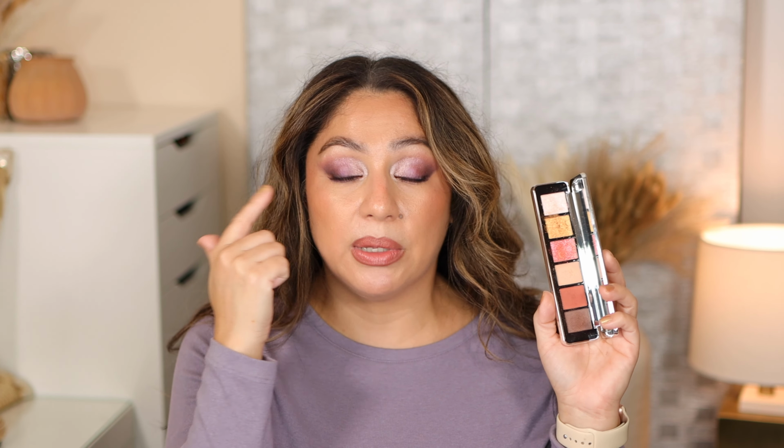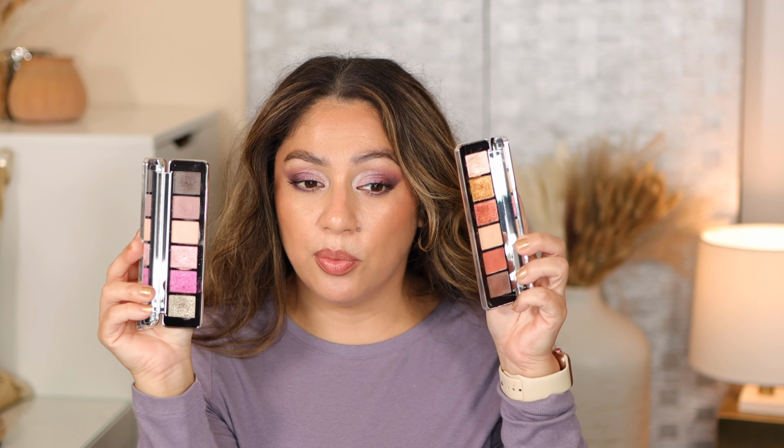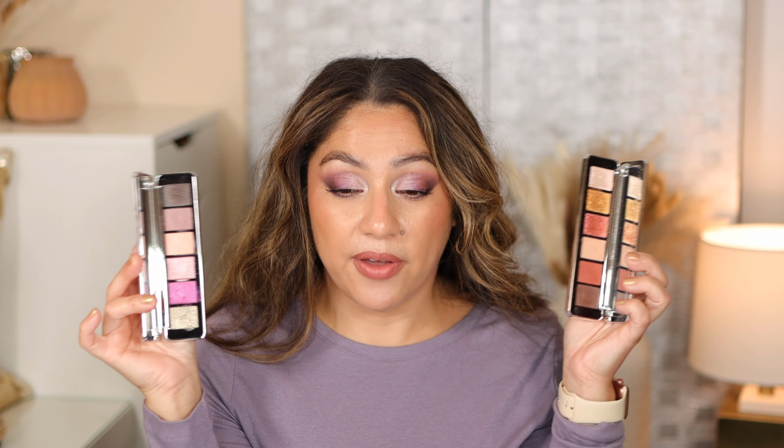The shimmer shades go on the lids. These ones right here you use on the crease and just to deepen the outer corner. Again, very simple. I did like the look that I created with this one a little bit more than with this one, but at the same time, they both perform very, very well. I don't think the formula is bad whatsoever. I do feel like the mattes could be a little bit more pigmented so they can give you that definition, but the sparkle shades are really what spoke to me.